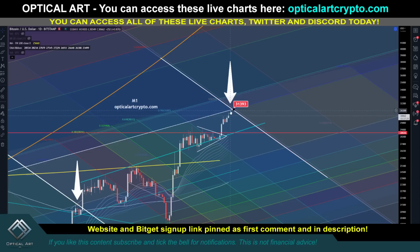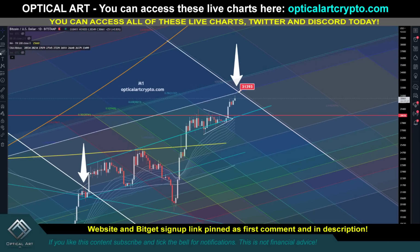I'm not saying that when we hit this point, we're going to crash down to 10K. I'm saying if you use leverage, if you use margin, and you're looking for a great entry, this is your entry at 31,390, around that area. If price continues down, then you continue to make a lot of money depending on how much leverage you're using, how much margin you're using.